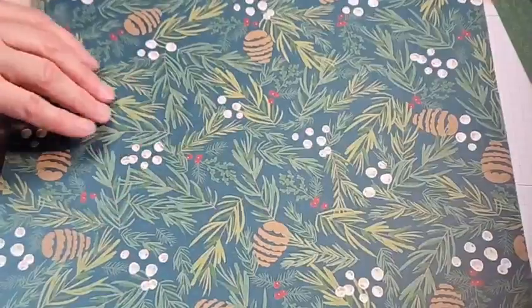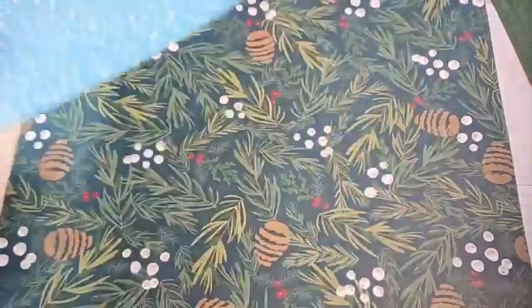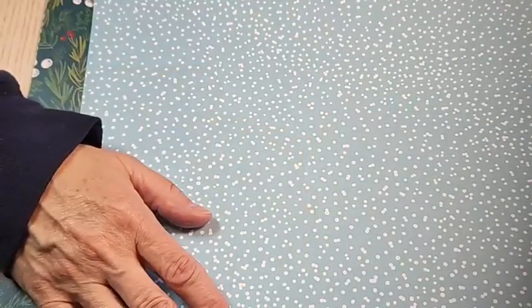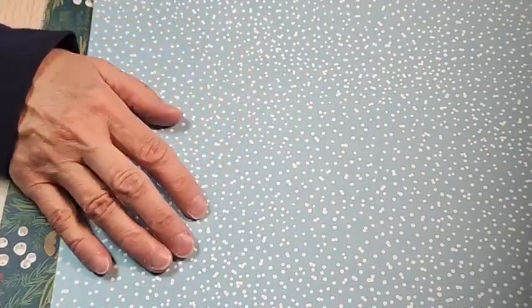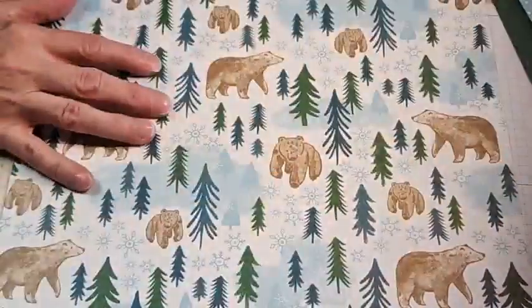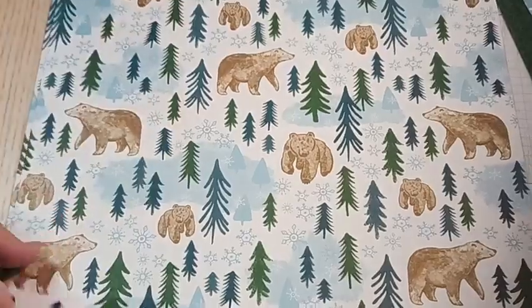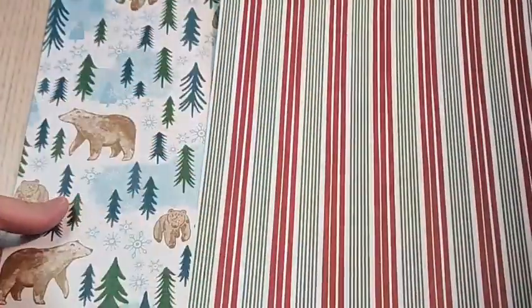Pine cones, another masculine. If you have our moose or deer stamps or any of that. I assume that's supposed to be snow, but when it's snowing here, we don't have blue sky very often. It's usually gray. But anyway, some cute bears. Look at that in the forest scene. That'll make a fun card. In the back, we have some stripes. Looks Christmassy to me.